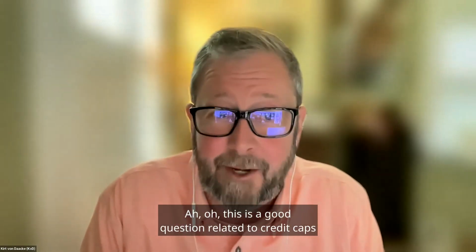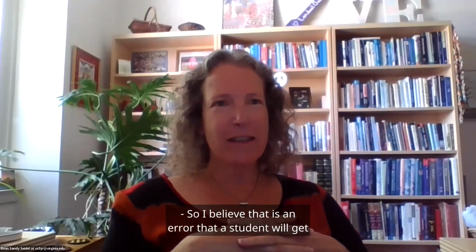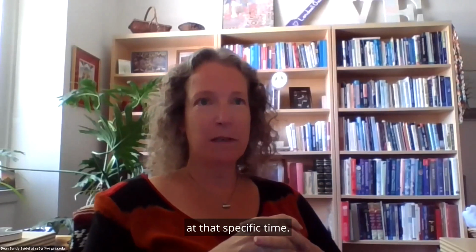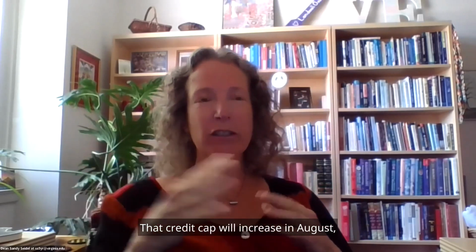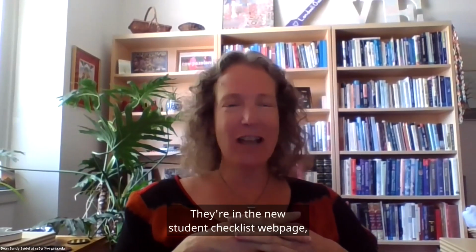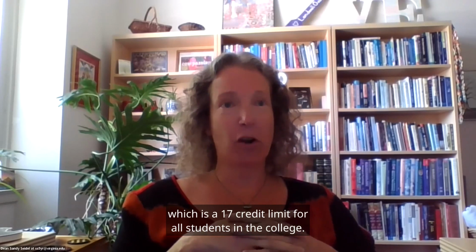This is a good question and related to credit caps and enrollment. I want to add a class, but it says it will exceed my term unit maximum. What does that mean? So I believe that is an error that a student will get if they are trying to enroll in credits beyond the credit limit that's set at that specific time. Again, when students come in July, they're going to have a certain credit cap. And you can see what that credit cap is when you look at your enrollment appointment in SIS. That credit cap will increase in August, and the August dates are, guess where they're located? They're in the new student checklist webpage. And that credit cap will increase gradually in August to the maximum, which is a 17 credit limit for all students in the college.